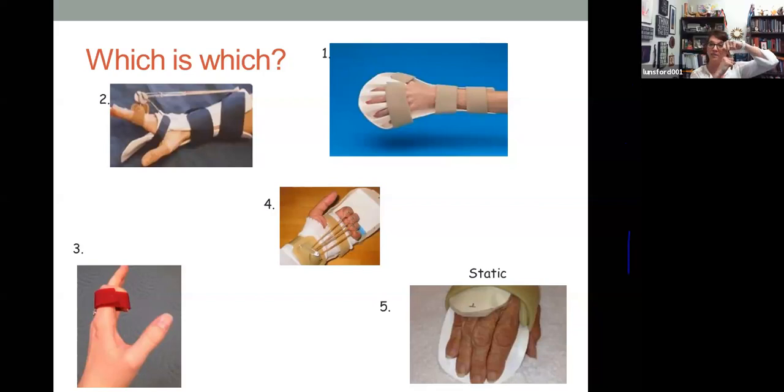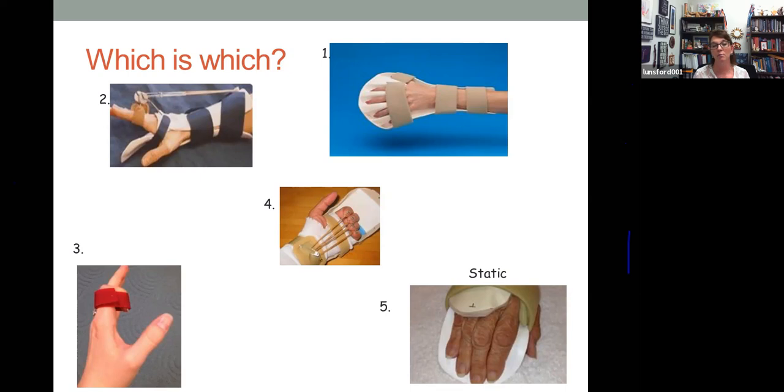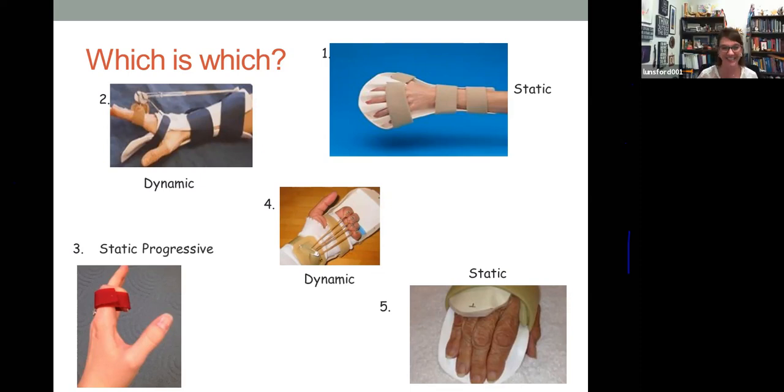So that little piece of Velcro actually comes undone and you can tighten that up. With that finger trapper, you can start where it is comfortable for the person, and then you can tighten it up until you get as much motion as possible. So that is indeed static progressive. Number four, static, dynamic, static progressive? Dynamic. Yes, ma'am, dynamic. You've got rubber bands there, which is causing a movable part. And then of course, I failed to take away number five. It is static. You're right. Yay. Okay.